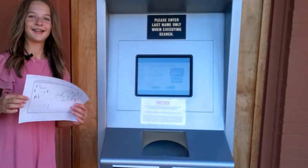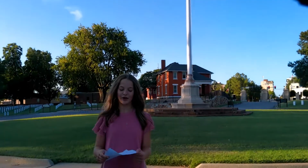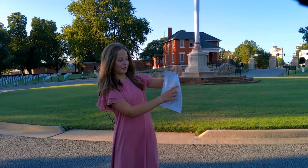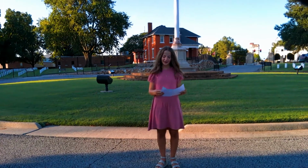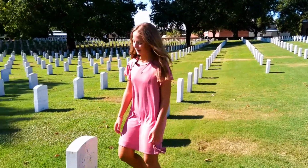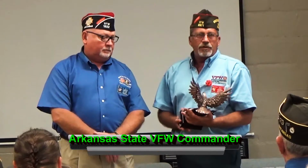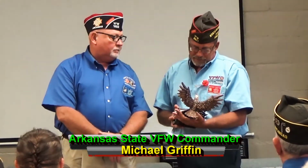And here it is. First, we need to orientate the map, and the easiest way is to find the flagpole. Here it is on the map. We can find Earl Duty at Section 19, site or grave number 215. Let's go find him. Here's an example of a section marker, Section 14, to make it easier to find your loved ones. But under Earl's leadership and guidance, this post has flourished over the last time that he's been here.